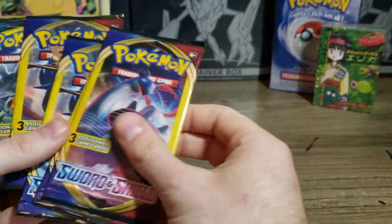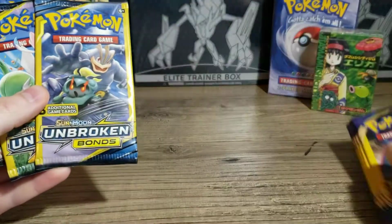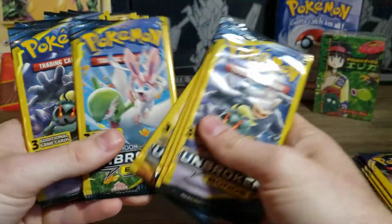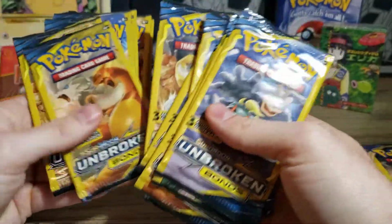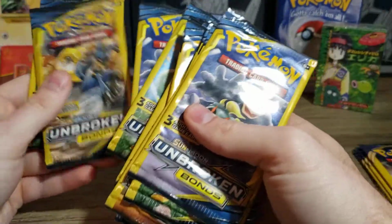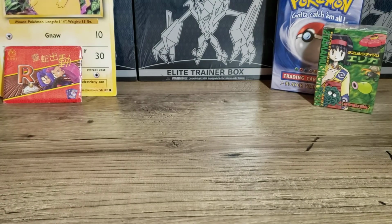Also, at a local Dollar Tree, I got more dollar packs. Some Sword and Shield, which were, that's all right. But this was the good one. I've been looking for the Unbroken Bonds dollar packs for a while now. Obviously, you can't really find them anymore. Some of your Dollar Trees will have them. A lot of people get really good pulls in these. I've had some pretty good pulls in dollar packs.